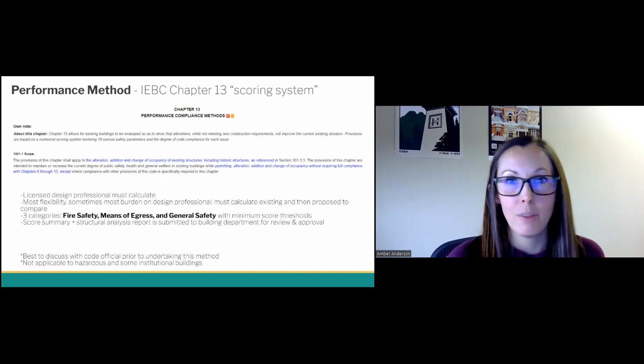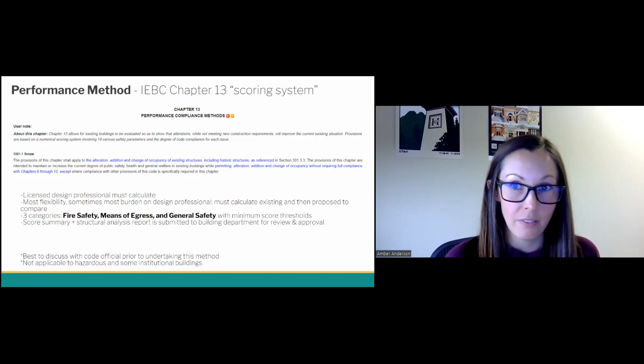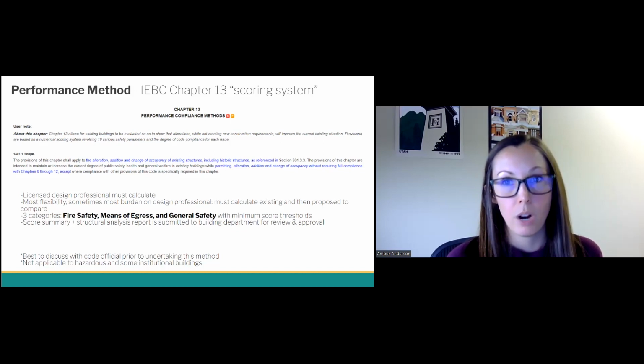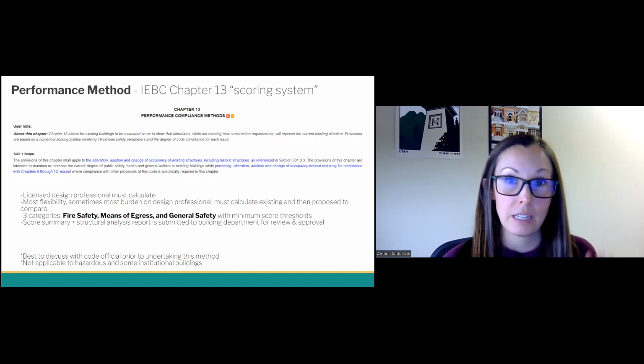And then lastly, we have the performance method. So this is a scoring system. Jansen will definitely get more into what this looks like, but essentially there are 3 categories: fire safety, means of egress, and general safety, that have to be given a score. The existing building has to be evaluated to see what its score in each area is, and the proposed project has to see how it would make the building score in each of these 3 areas. And the reason that we have to evaluate the existing in addition to the proposed is that you're not allowed to make the building less safe than it was.